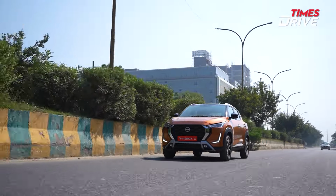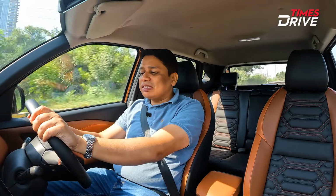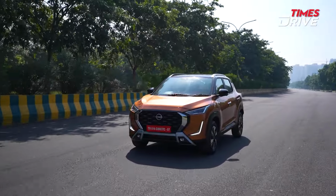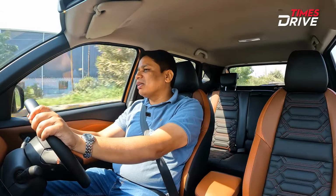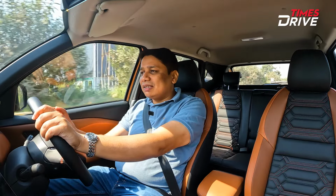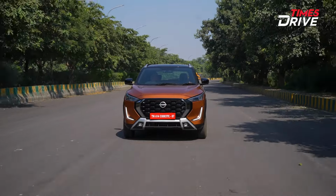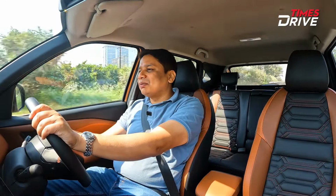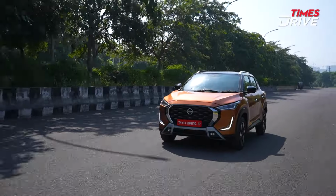So what is my final summary report with the Nissan Magnite? Well, I have to say that this is a very impressive package. It's good to sit in, it's good to drive, it's good in terms of the features, and it doesn't cost a bomb. And what I'm really trying to say is that if you're in the market for a compact SUV and you don't really want to stretch your budget too much, then this is a very capable machine. Don't just buy it because of the price, also buy it because of its own merits. And as I said, it is quite capable. I'll give it a good score of 4.6 out of 5. Do check it out at a Nissan dealership near you.